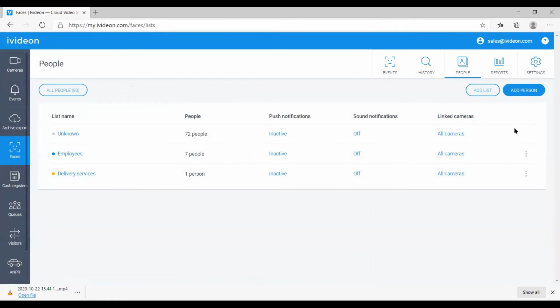If we move here to people, you can see that we have all of the people that the system knows of split into 3 groups. So we have unknown here, employees, and delivery services. Employees and delivery services are groups created by us. And unknown is just a default system group.